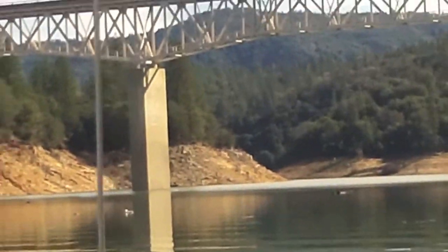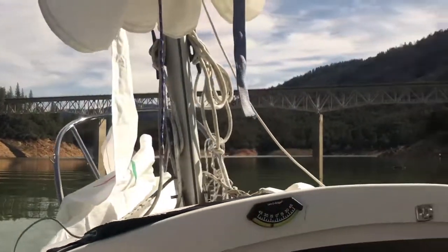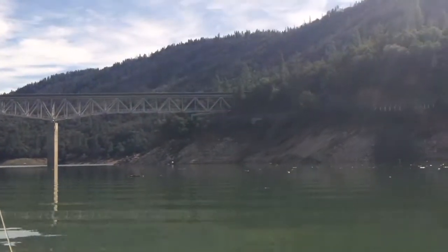There is some large debris here. Now, some of it got snagged up in a 5 mile an hour zone cone. Went by some large stuff. Some logs that are about 30 feet long.